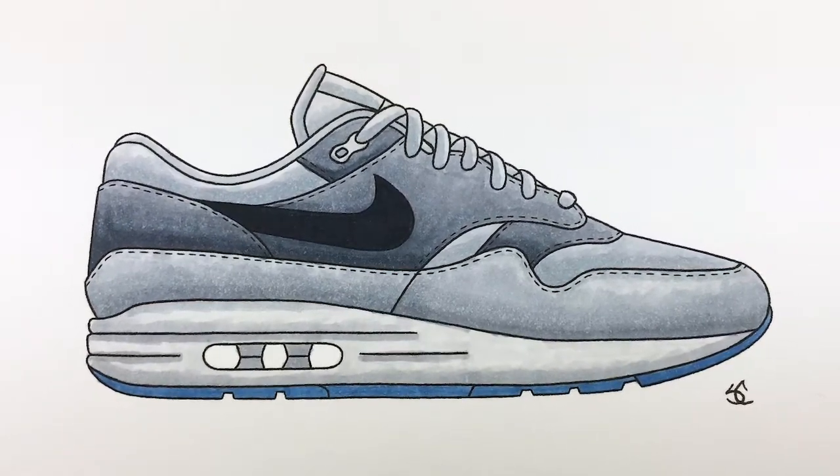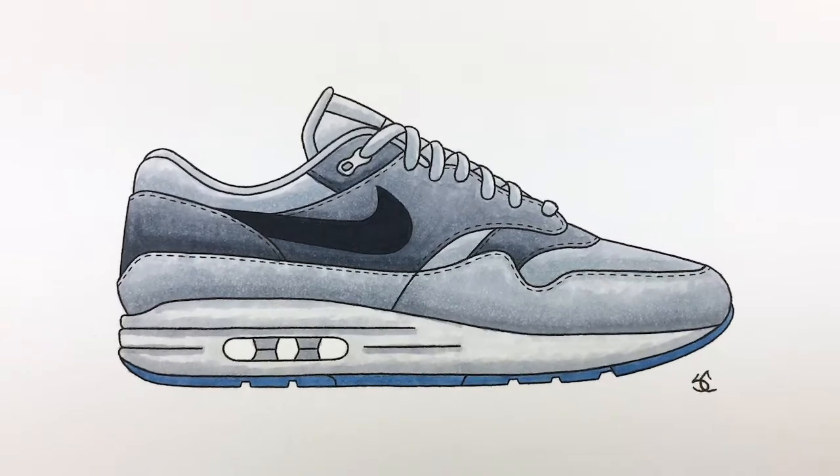Today I'll be doing a sneaker drawing on the Air Max 1 by Night, set to release later this month, as well as talking about Devin Booker recently getting surgery, LeBron James listing his title contenders for the following season, and Luol Deng being signed to Minnesota. Let's get it!